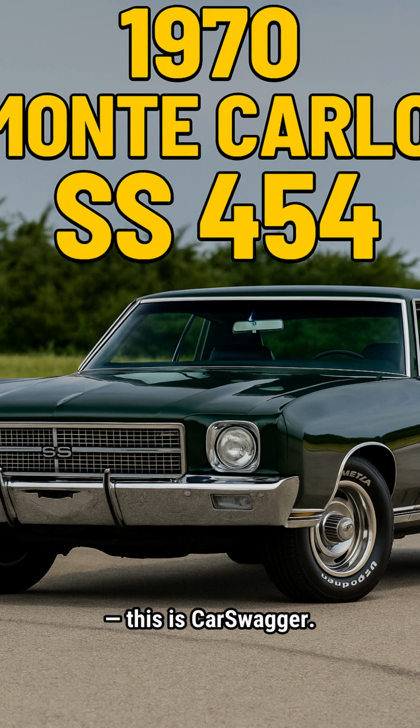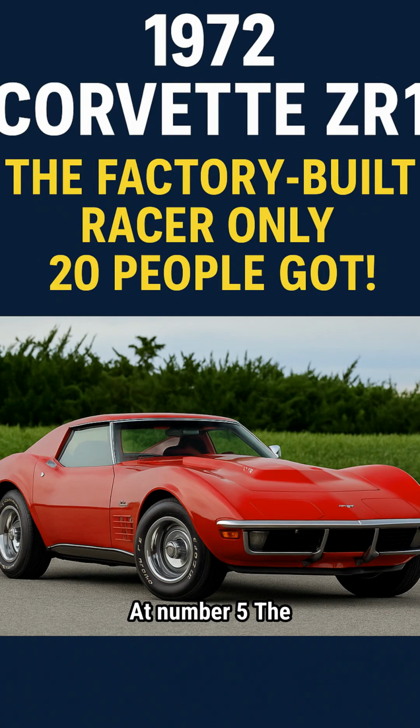This is CarSwagger. At number 5, the 1972 Chevrolet Corvette ZR1, a factory-built race car disguised as a street machine. In the early 70s, the muscle car scene was beginning to feel the heat of rising insurance costs and tightening emissions. But Chevrolet had one last trick up its sleeve: the ultra-rare ZR1 package, a Corvette built not for comfort but for the track.